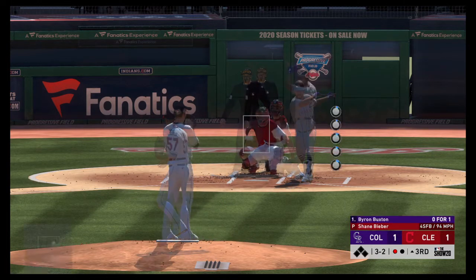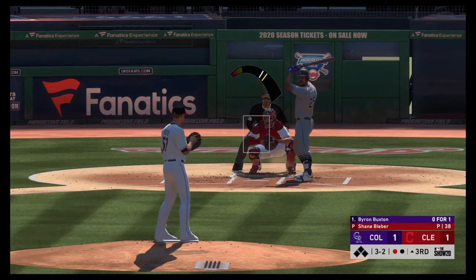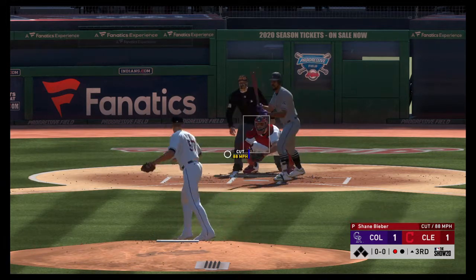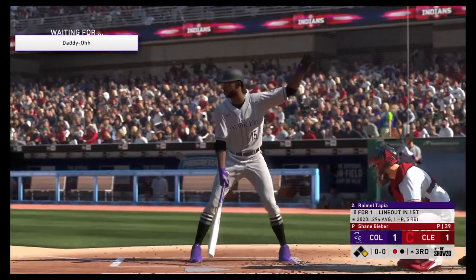Fouled off. Making him sweat out there. The seventh pitch coming up. And this misses for ball four. The second walk he surrendered here in the first three innings.